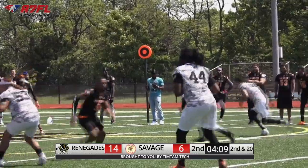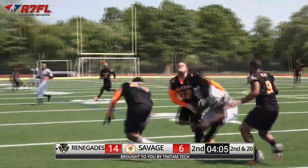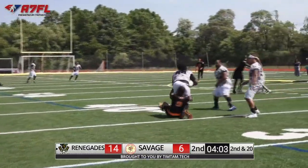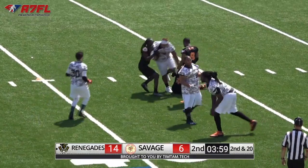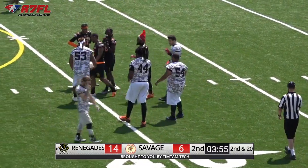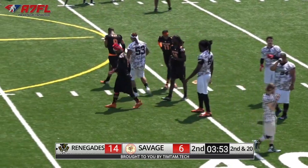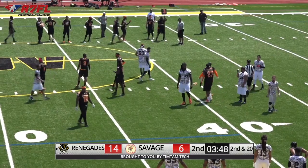Big runs. Now looking to make a big throw. Rolls off to his left, immediately smothered and covered, but he will not be brought down. And it's a lateral over to 53. Ball's live, and the whistle will blow. Well, I think 53 is an ineligible player, so it was a lateral. I think that it wasn't a forward pass, it was a lateral.